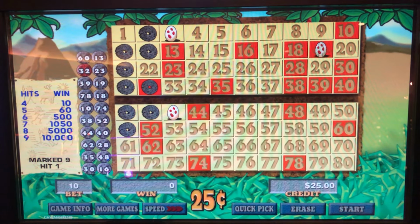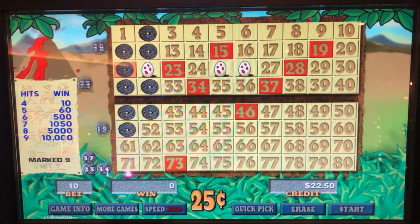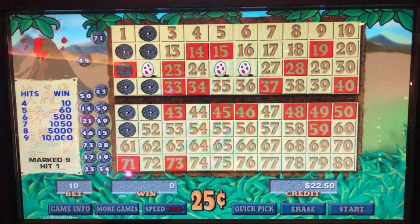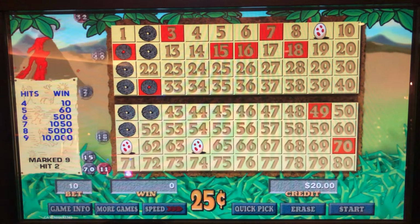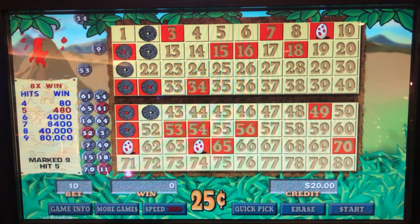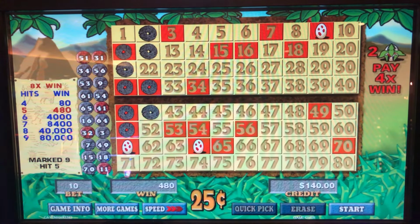All right, we're down 10 spins already, 10 more to go. Come on, one more. There we go. 120 bucks. We'll take it. More than a double up. One away from a grand. Come on. Two away from a jackpot. Are we going to get to 150? No, we're just short.